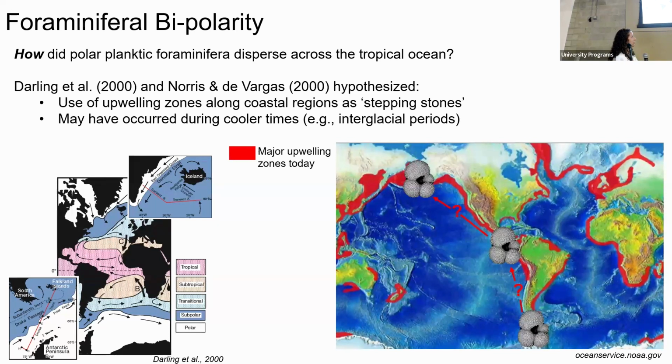So here's beloides, and I've kind of mapped it on here. This is a NOAA map. All of the red areas on that map are where we have coastal upwelling, so cooler waters from the deeper ocean being pulled to the surface ocean, and also with high nutrients. So kind of using them as stepping stones. And if this did happen, did they occur during cooler periods in Earth's climate, such as during glacial and interglacial periods, or other times of ice expansion?